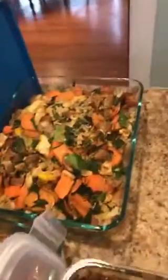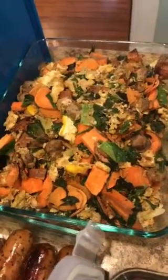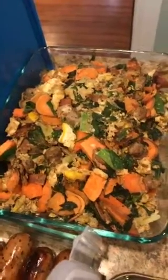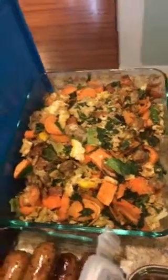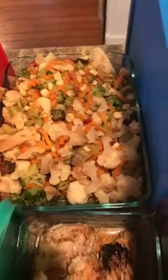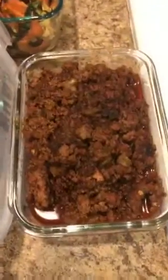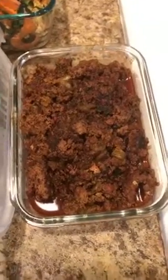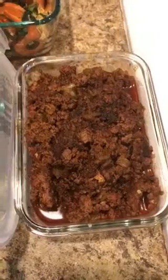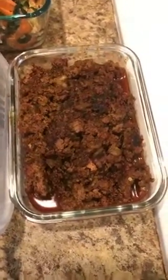I have, for my post-workout meal, chopped up chicken sausages, cage-free eggs, mixed greens and green onions, and then sweet potatoes. All right, and here I have mixed stir-fry veggies, and it has a bunch of roasted broccoli below that. Then here I have taco meat, lean ground beef taco meat, and I put green chilies in that because I'm probably gonna do like enchiladas, or we do taco salad, or corn tortilla tacos, or something like that this week.